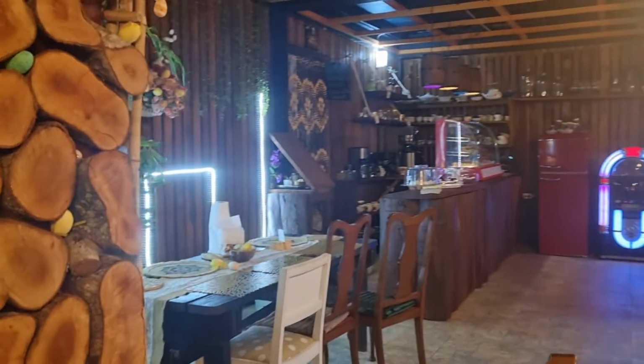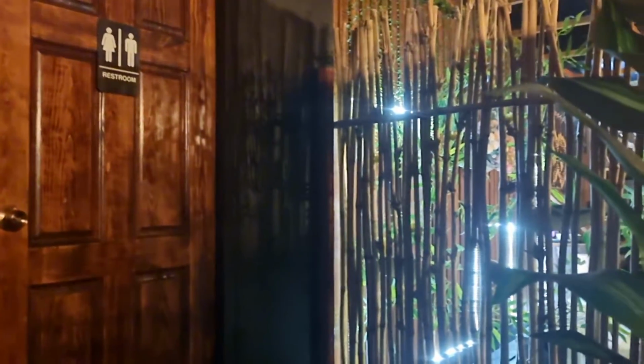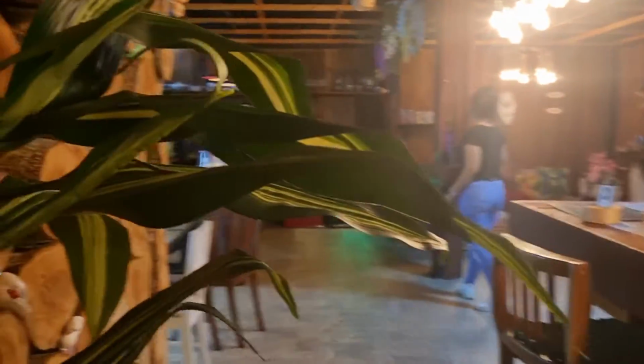Okay, so it's quite quaint inside. This is the washroom? Oh my god, this is the washroom, sorry. I thought this was a photo op area. No, we don't.